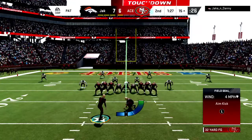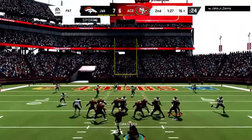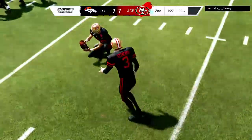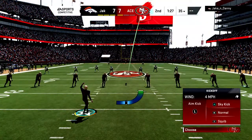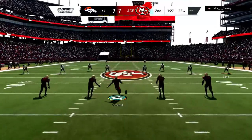Solid job up front, really just a solid job all the way around to get that one in. That was well executed, wasn't it? Well blocked, well run, end result, 6 points. Touchdown. Extra point by Stenerud, up and good. And that is going to tie our game as we approach halftime. So all even at 7 now as they kick it away.